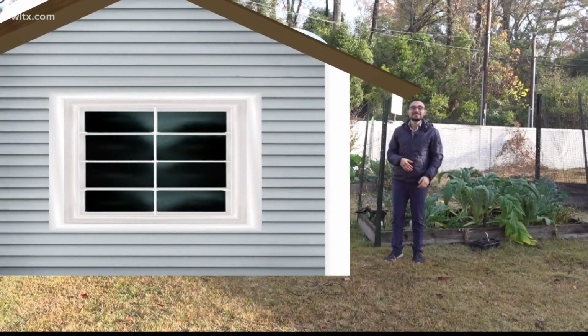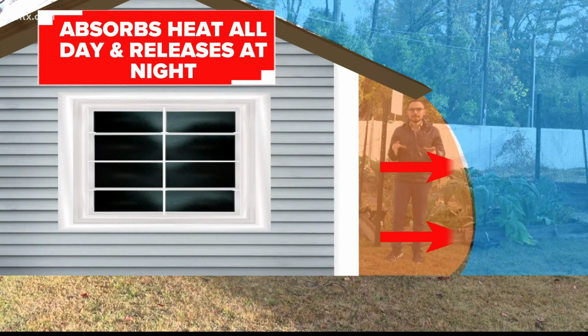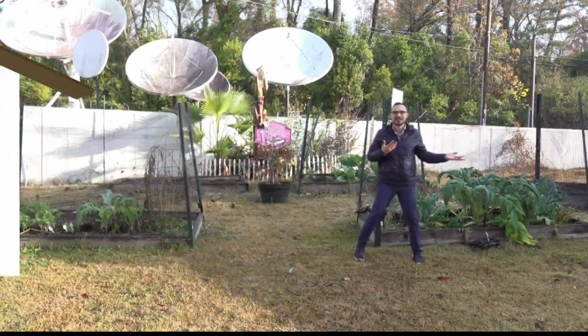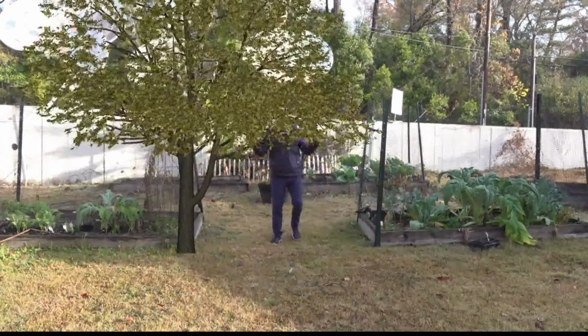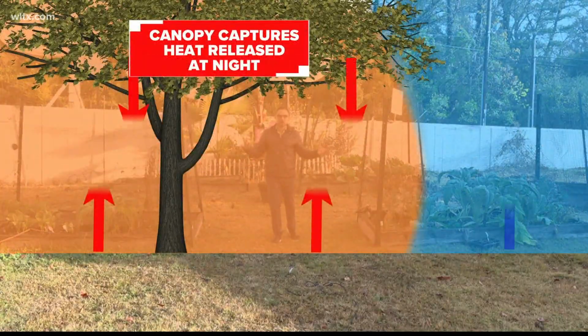This is going to lose heat very quickly, and it may not represent what's happening by your house, for example, because houses release a lot of heat at nighttime, but on a calm night, especially if you have a porch, it's going to retain some of that heat, kind of a warm pocket in the middle of all of this cold weather. And it'll also happen if you have a tree overhead, because that canopy is going to keep the heat in place for a little bit longer on a calm and clear night.